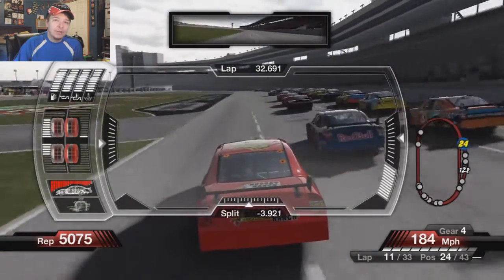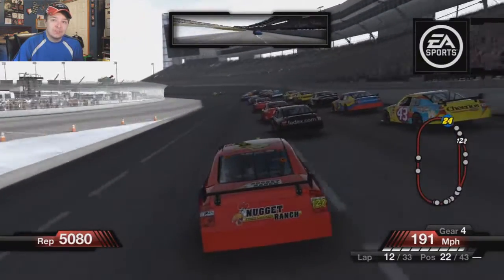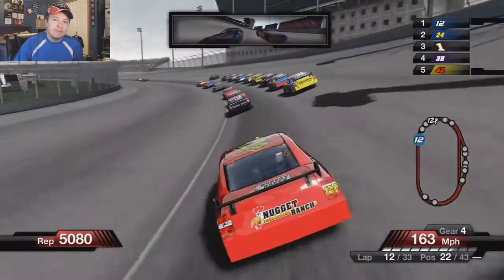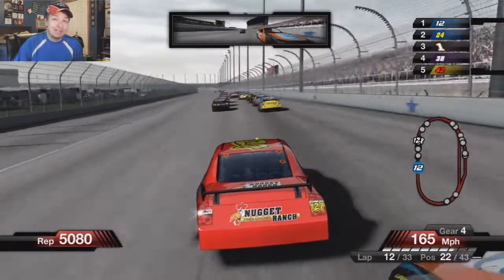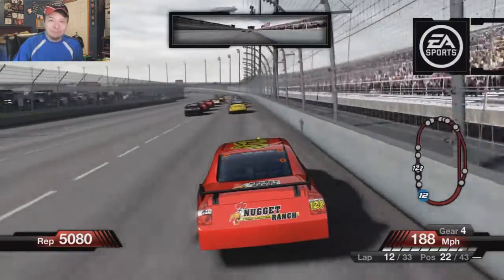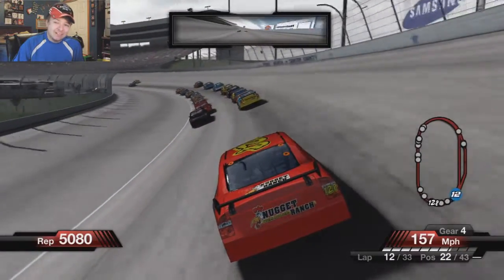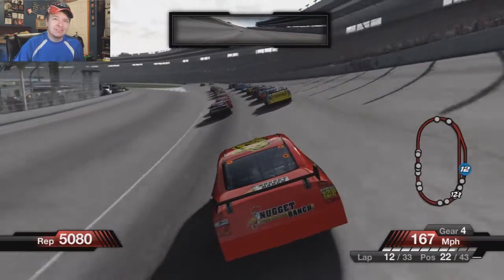Or we can try to go 3 wide with Vickers and get by him, and it worked, so that was a good idea. We'll back off in the corner, stay to the bottom as much as I can as I bump into Burton. Vickers goes 3 wide. I pinch him for no good reason. David Gilliland's 4th. Okay, game. I don't understand that at all. That's weird. We have Truex still in 2nd, like I said earlier, so good to see that still be true. Gilliland 4th, though, that confuses me.